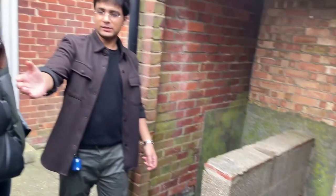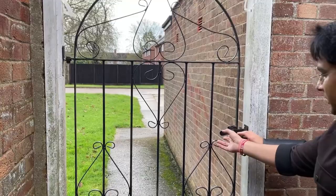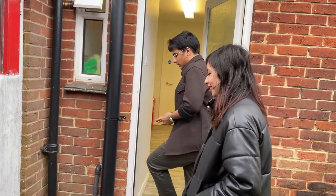This is nice. This is a back door for the thieves to come. It's not secured, right? It's not secured. Anyone can open. So this is a thieves' gate. This is a storage area, right? For a car. That's a garage. You can open and go inside if you have a car. Unfortunately, we don't have a car.